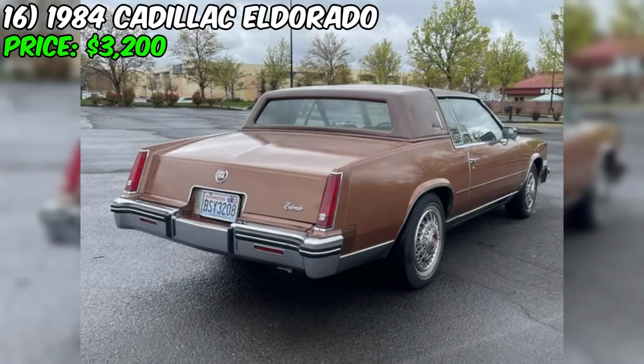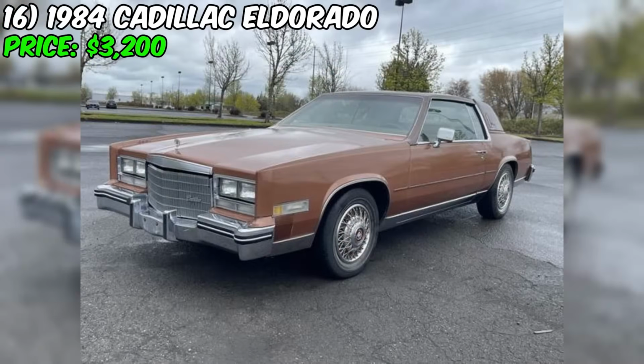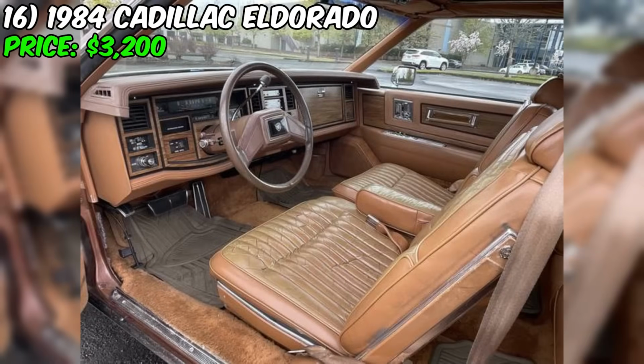The factory four-wheel disc brakes are in good shape, and the suspension is nice and smooth, just like you'd expect from a Cadillac. Overall, this 1984 Cadillac Eldorado is a real find, especially in the Pacific Northwest where cars like this are getting harder and harder to come by. It's not perfect, but it's a solid car that you can enjoy driving while you work on bringing it back to its original condition. At just $3,200 or best offer, it's a great deal for anyone looking for a classic American luxury car with plenty of potential.